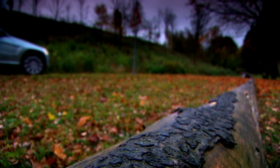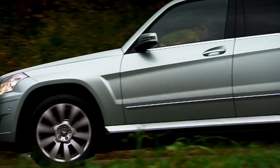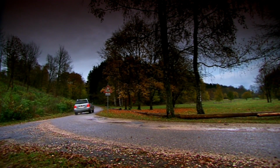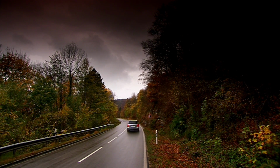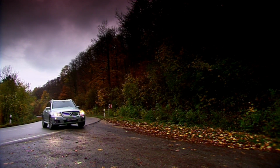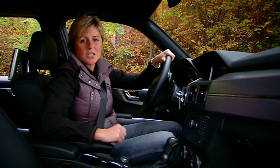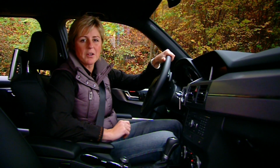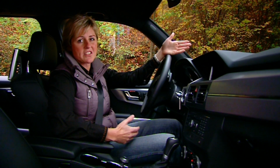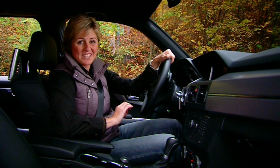This 320 CDI is the one to go for out of a bunch of thirsty petrols and weedier diesels, and gives a decent 227 PS with nearly 542 Newton meters of torque. And because it's a V6, it's nice and smooth. Mercedes say it gets to 100 kilometers per hour in 7.5 seconds, and it does a 220 top speed. This is what I would usually test right now. But I think we do some real-world testing now.